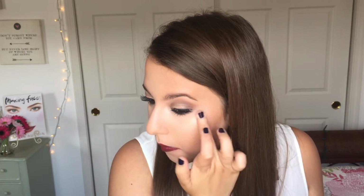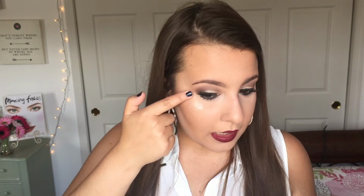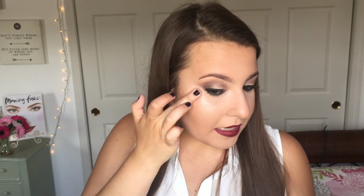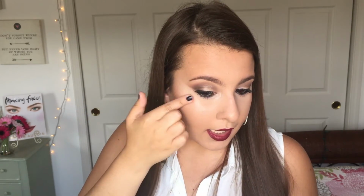Wow, this is seriously so intense. It's like a beautiful mix of a silver and a champagne, but again, it has lots of sparkles, lots of shimmer. So if you're not into a super intense highlight, I wouldn't get this one, but do you guys see that? Yes. Give it to me, Colourpop.